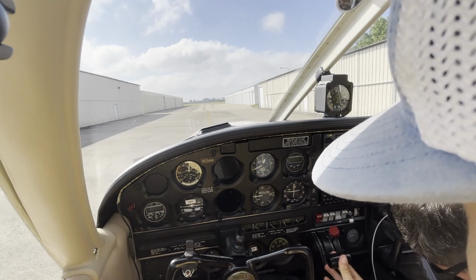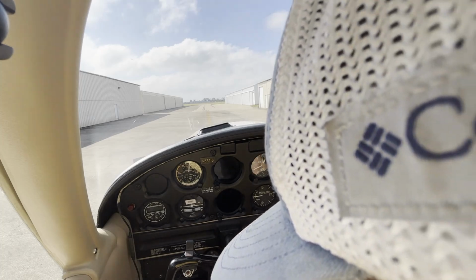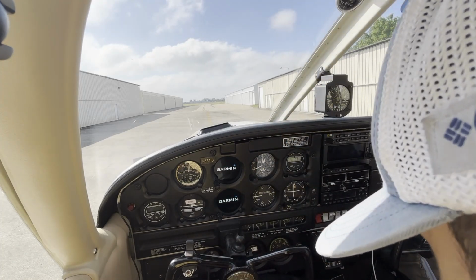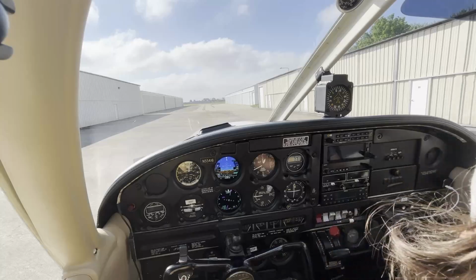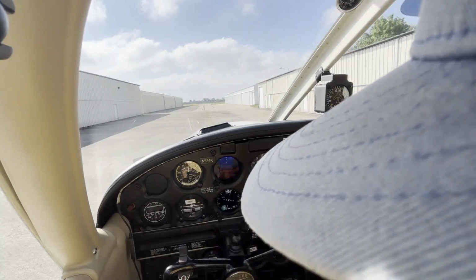Prime is required. Throttle open an eighth. Master switch on. Fuel pump on. Set this down right here. All right. Boost pump is on. Clear prop.